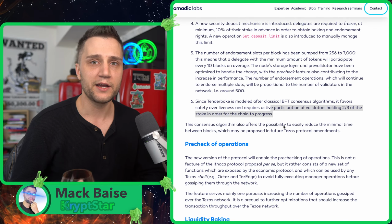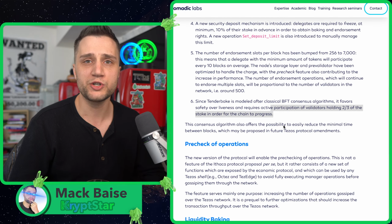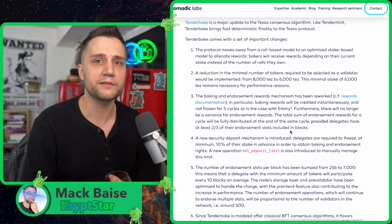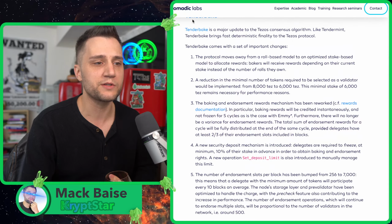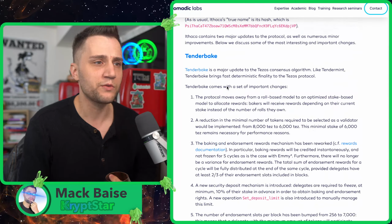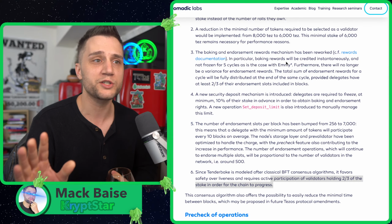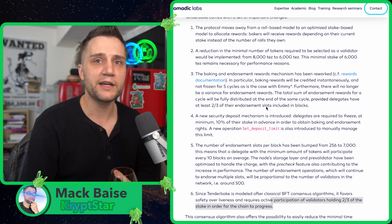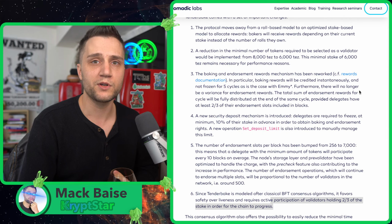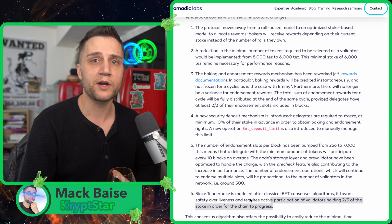In the future, with Ithaca, it looks like that may not be such an issue, because there's another big thing that isn't noted in these notes from Nomadic Labs, or at least I don't notice it in a way that I understand, so I'm just going to put it in layman's terms for all you guys watching right now. It looks like if you lose your endorsement, or if your baker isn't up and running, somebody else can actually snatch the baking rights or the endorsing rights right away.